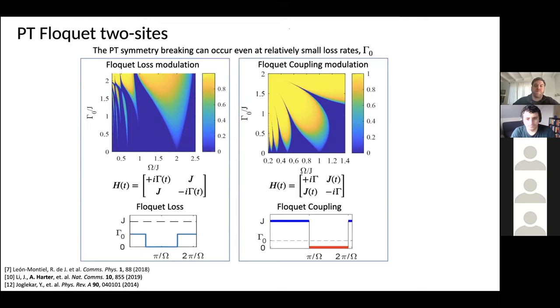And you can see that varying the gain and loss, if you look at the vertical axis of these plots, the vertical axis is the gain and loss value compared to the coupling, and the horizontal axis is the frequency at which the loss is varied. Normally, if this was a static system, the PT breaking point would just be when gamma naught equals J. So we can see that we have way different behavior from that.